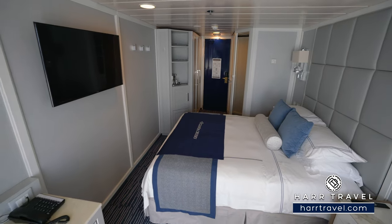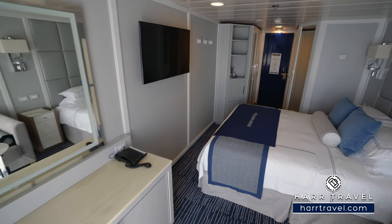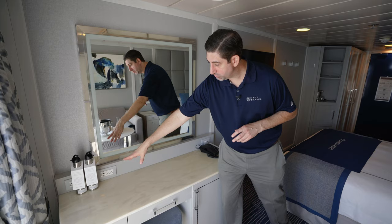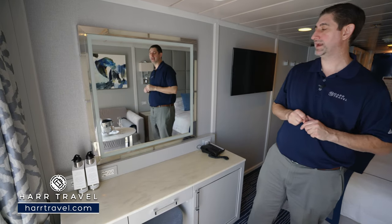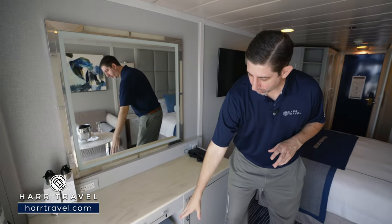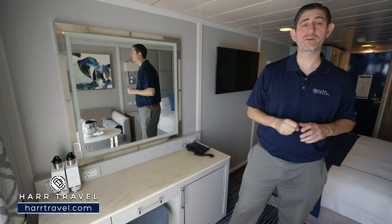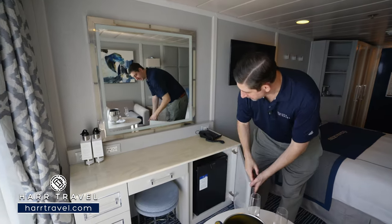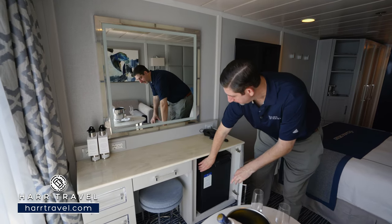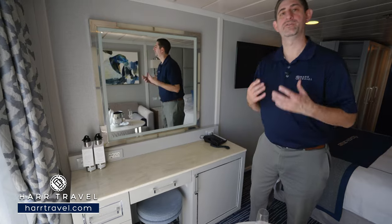And then directly across from there, you're gonna find your writing desk that doubles as a vanity. So you've got two more US plugs, two more European plugs, and then you also are gonna have two USB plugs, a nice large backlit mirror, a stool where you can sit to get ready, and then you'll also find your hair dryer. Now just underneath, you're gonna find your fully stocked mini fridge. All those sodas will be replenished throughout your stay as you prefer.